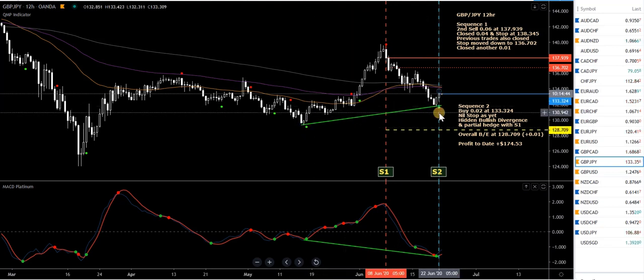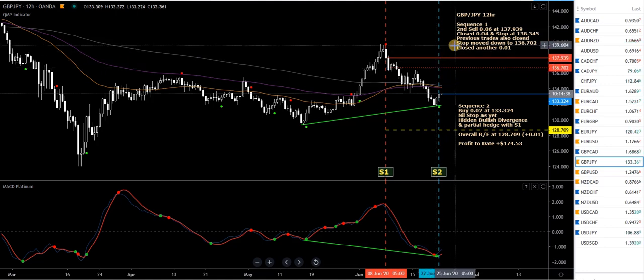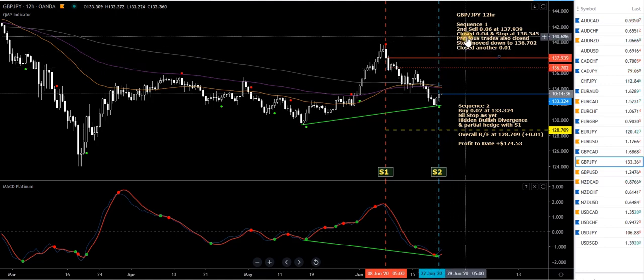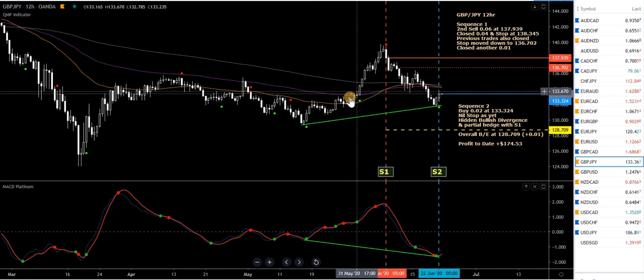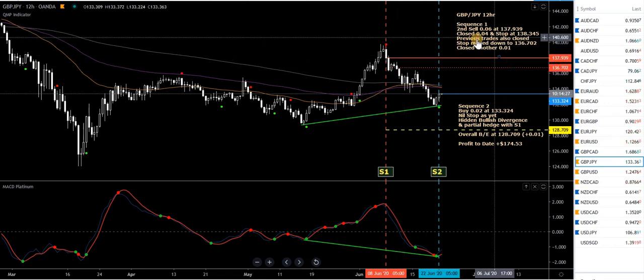Again, hidden bullish divergence, buy signal this morning, already in a sell. So I've done two things this morning. I've closed another 0.1 of this sell trade. This was a multiple sell trade. I had a sell, hedge buy, a second sell. So you can see previous trades also closed.